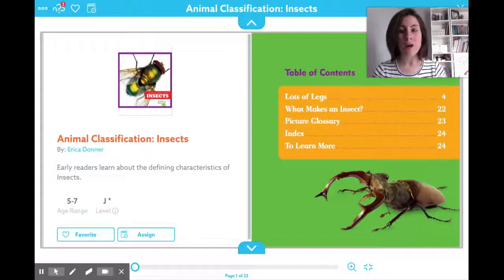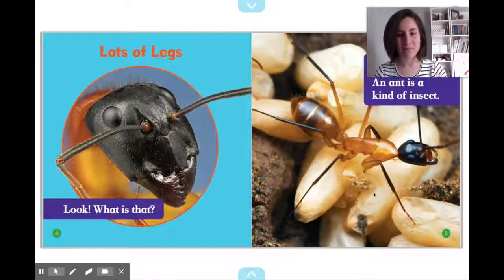So we are going to jump into insects, animal classification. Insects is the name of our story today. It's by Erica Donner. So I'm really excited. Let's get into it. Okay. Lots of legs. Look, what is that?